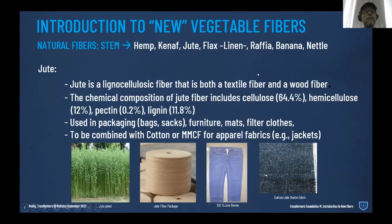Then we have jute, and we have flax linen that we mentioned. Flax is a great fiber. It's the oldest fiber that has been used by humans, for more than 6,000 years. And today it is still considered a luxurious fiber because of the availability and the price. It's a long process to produce. We have raffia, which is a very strong fiber that can replace synthetic polymers in certain applications. Raffia is a very powerful fiber.